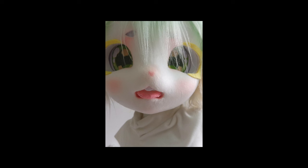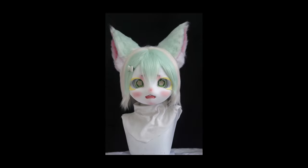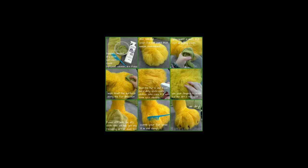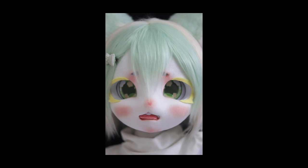But that doesn't mean I can just throw her in a tub of water and expect everything to be okay. Well, I could do that with her neck piece. However, all of Marina's hair is faux fur, so it can be washed more vigorously. I found this instruction image on Pinterest, and I think it really sums up how you'd go about washing a kigu suit. You go at it gently, only cleaning certain spots when they get dirty, rather than cleaning the entire thing in one go.